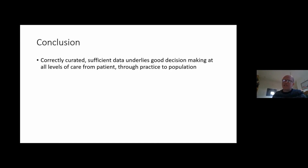So in conclusion, correctly curated and sufficient data underlies good decision making at all levels, whether it's patient care, looking at practice performance, or the population level. Patient level data is the best basis to inform all levels. So you start from the bottom and work your way up.